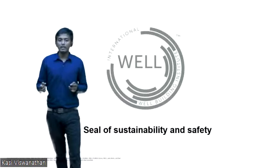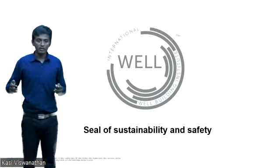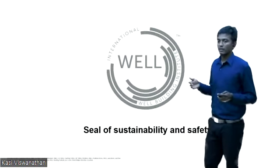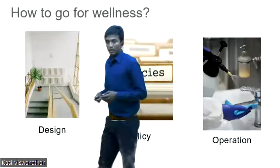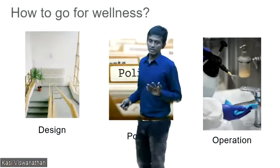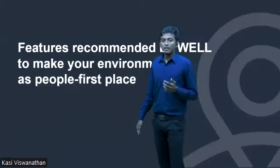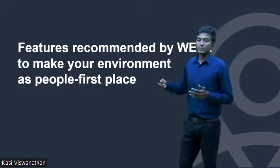With the seal of WELL health certification, we can ensure that we are on the sustainability path, and we can say that we are providing a safe workspace for our employees, visitors, and people who occupy our building. This is why we need to consider some designs during the construction or design stage, and implement organizational policies and operations that support the health and well-being of people. The recommended features given by the WELL certification body will definitely make our environment a people-first space.